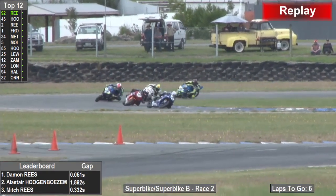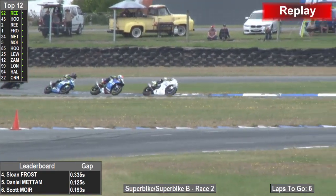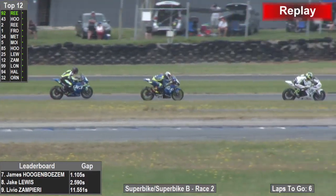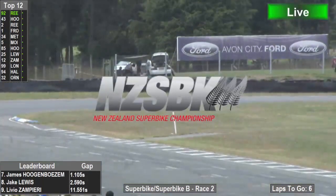So awesome stuff from Demon Damo Rees, and wouldn't that be an awesome confidence booster to tick this one off, as well as race one, with Al Hoogie in second ahead of Mitchell Rees, who were just trying to sneak away from the 4-pack of Suzukis behind them. Yes, indeed, and the big bike battle to look out for with the manufacturers.